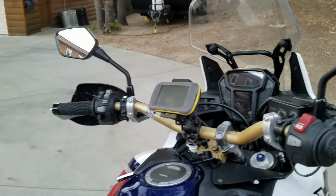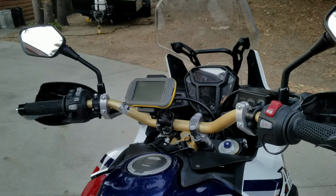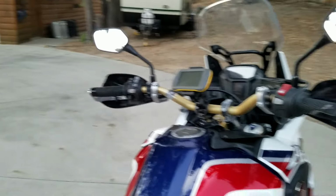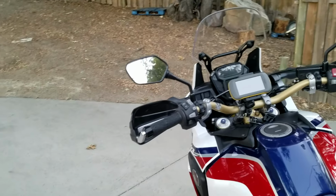When you're off road and going 70, 80 miles an hour through the desert or going through rocks or whatever it is, having a steering damper is such a huge benefit. I mean, you don't see anyone racing down in Baja on their dirt bike without one. So it's kind of an indication that you should have that.